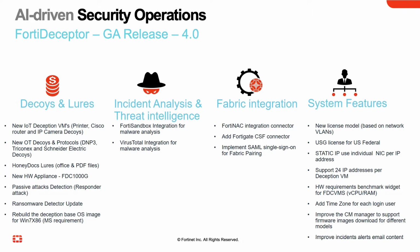A new IoT deception VM was added and will offer 3 different decoys: a Cisco router, an HP network printer, and a network IP camera. The Cisco router decoy allows you to upload real Cisco IOS images and get a complete Cisco router device supporting CLI, web management, and all other Cisco protocols like CDP and more. The HP printer decoy supports all HP printer protocols including JetDirect, web management, and more. The network IP camera decoy allows you to upload fake video files for live streaming and supports all network camera protocols like web management, RTSP, UPnP, and more.